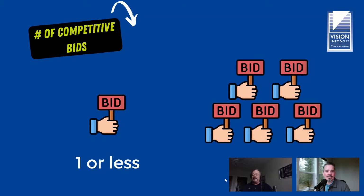Now, how do you find out how many people you're bidding against? You can ask whoever asked you to bid the job. They may or may not have that information. They may or may not divulge it to you, but it's certainly appropriate to ask. You don't have to be obligated to bid against 10 other people, and they should understand that. It takes time and money to put together a bid, so they shouldn't be coercing you or trying to get you to bid against a whole lot of other companies.